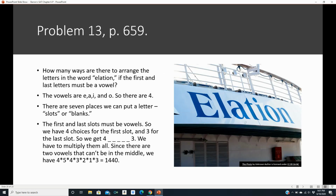Problem 13, page 659. How many ways are there to arrange the letters in the word elation if the first and last letters must be a vowel? So the vowels are A, E, I, O, U. The vowels in the word, which is what I meant here, are E, A, I, and O. So there are only 4 in this word. There are 7 places where we can put a letter, slots or blanks. The first and last slots must be vowels.